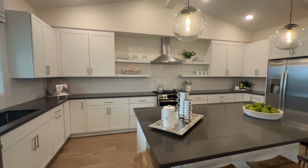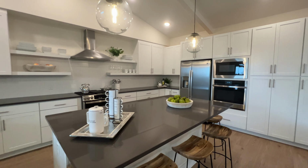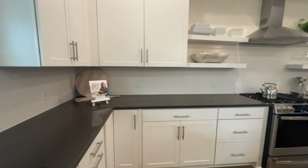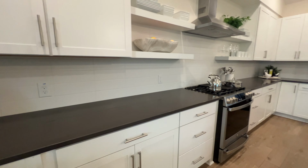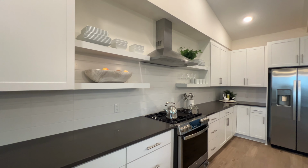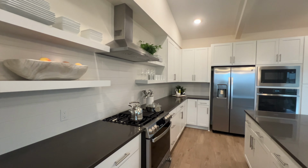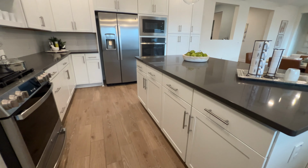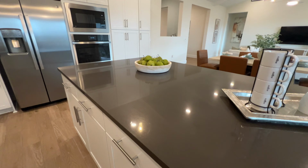And we are in the area of Apopka. Apopka is a growing area. This particular area of Apopka is going to have a lot of new commercial plazas. Right now they're in the process of building all that up. But less than 10 minutes away, you're still going to have your restaurants and supermarkets. Look at the big island.